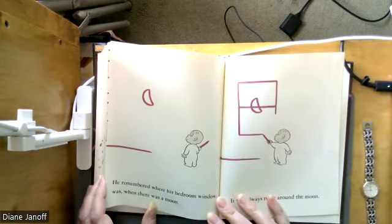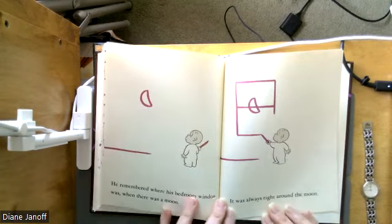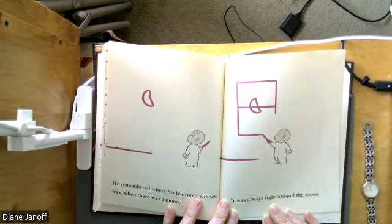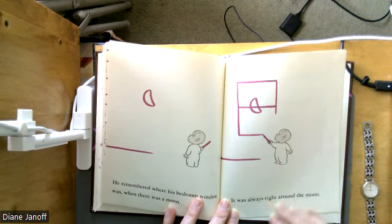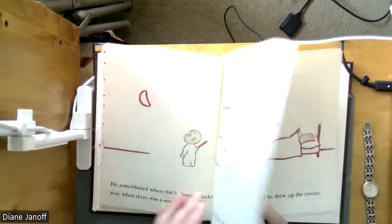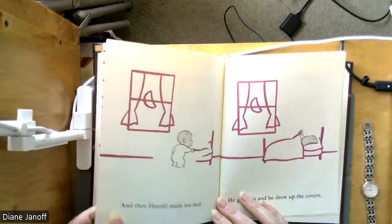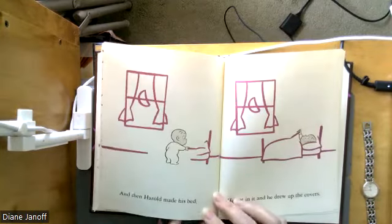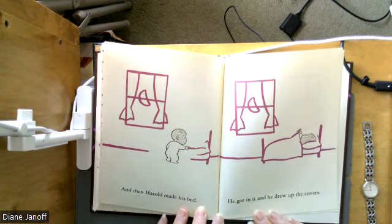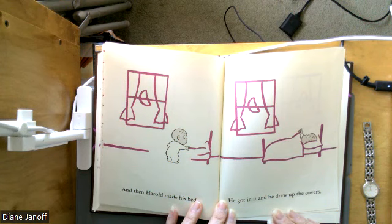He remembered where his bedroom window was when there was a moon. It was always right around the moon. And then Harold made his bed. So he made the window, and then he made his bed. He got in it and he drew up the covers.